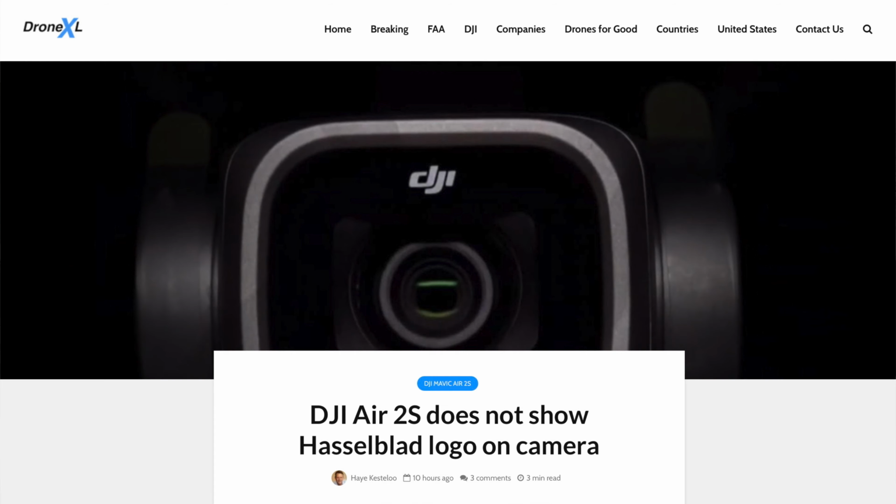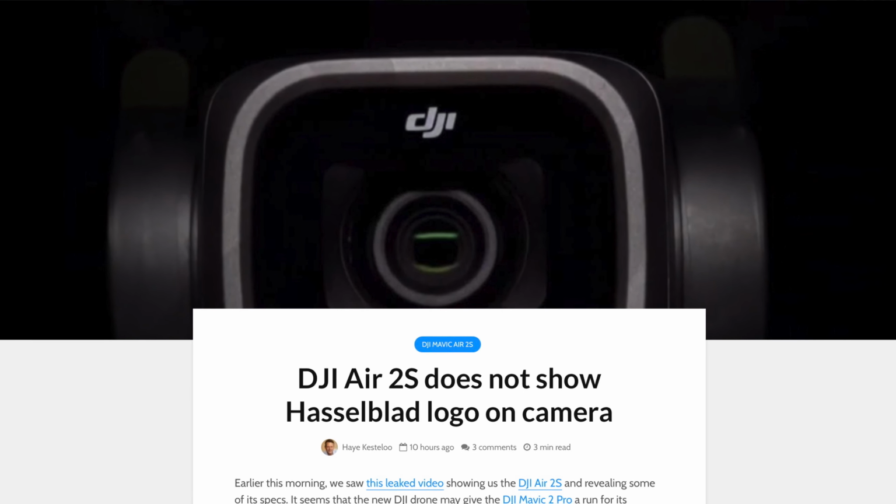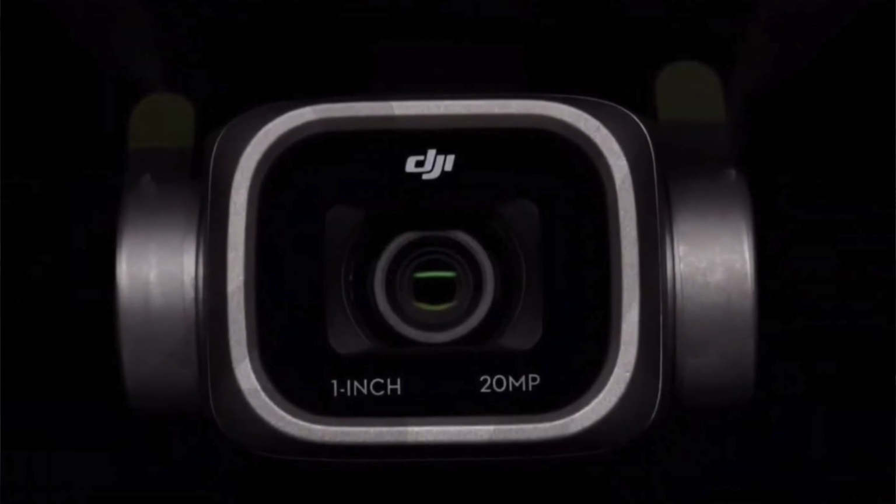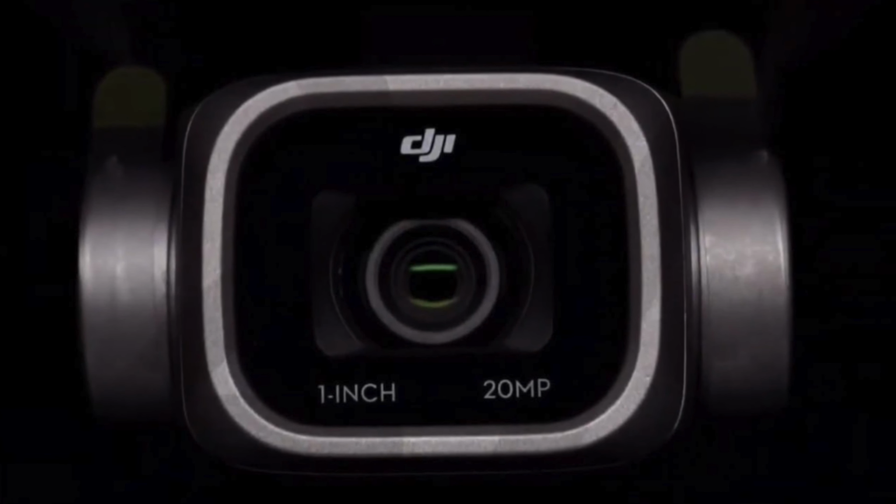In a new article from Drone XL, we're getting a new look at the DJI Air 2S, which is expected to rival the Mavic 2 Pro. We even see a picture of what the camera is going to look like, and we can see that it has a 1-inch sensor. This has been a rumor now for a little bit, but now it's looking like it's going to be true, which is very interesting considering that this will directly rival the Mavic 2 Pro.